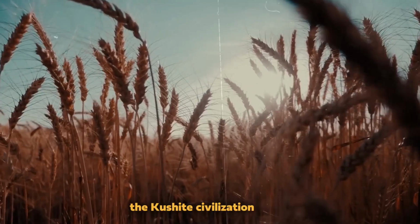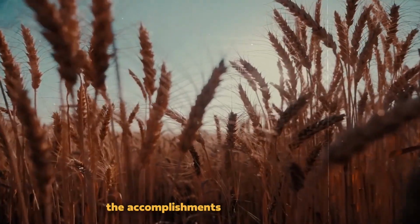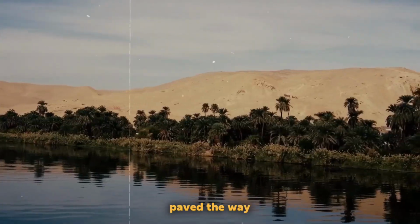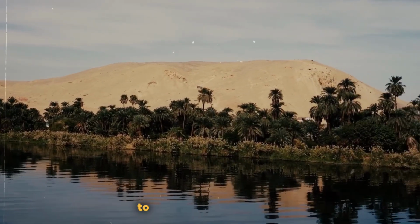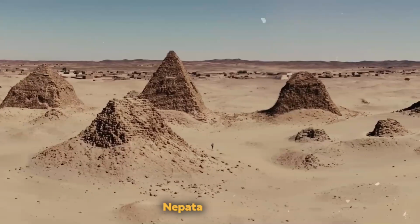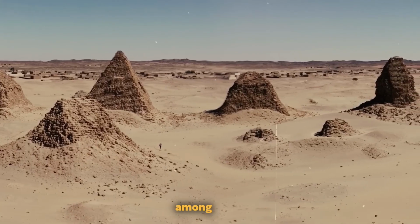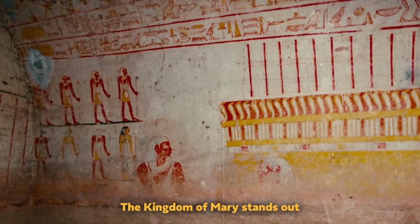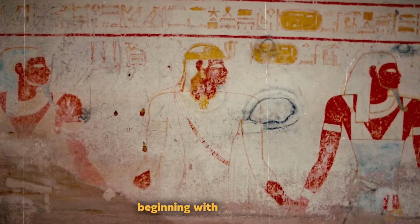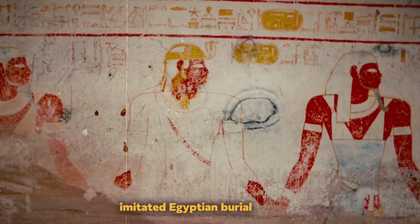The Kushite civilization thrived thanks to their skill in agriculture and their inspiration from the accomplishments of the Egyptians. This confluence of developments paved the way for the construction of impressive memorials to remember the deceased. The three major kingdoms of the area, Kerma, Napata, and Meroe, were where the Nubian pyramids first appeared. Among these, the Kingdom of Meroe stands out because it is home to a magnificent collection of pyramids that, beginning with King Kashta in the 8th century BC, imitated Egyptian burial customs.